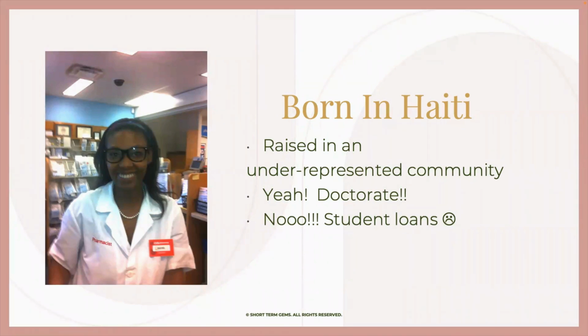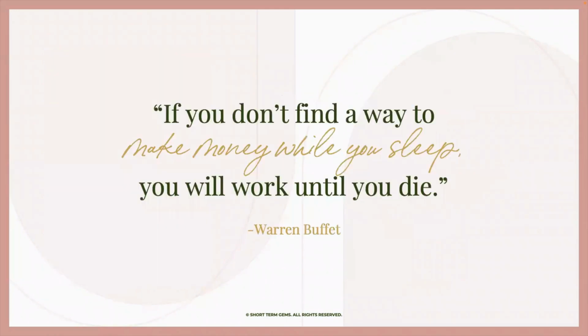So getting to the other side of those 5 jobs, I saw this quote by Warren Buffett, and it really hit home. If you don't find a way to make money while you sleep, you will work until you die. Oh my goodness, grim, I know.